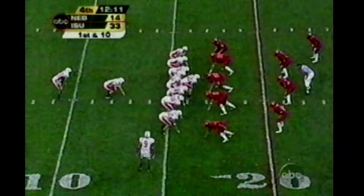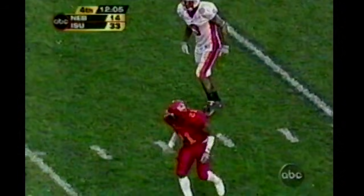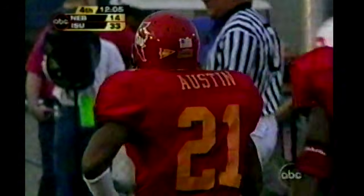First down and 10. Play fake by Stunts, and it's a good one. Fires down the middle. Deflected. Nice play by Atif Austin, the senior from Tarpon Springs, Florida.